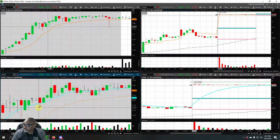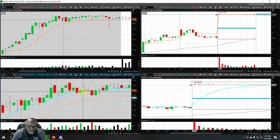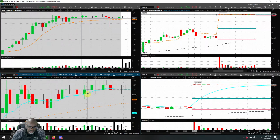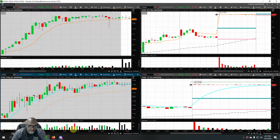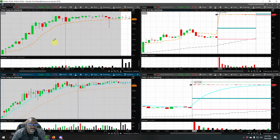And then we got out of this one at 8:26. 8:26 is going to be that candle there, and we got out of this one at 17.65. Bam, right there. So let's bring this back, and now we can see it on both the 5 and the 2.